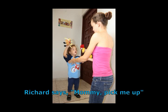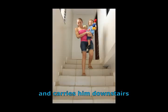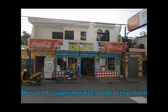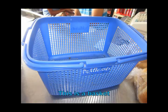Richard says, Mommy, pick it up. So Rubia picks him up and carries him downstairs. This is the supermarket or grocery store. Rubia and her son go into the grocery store.